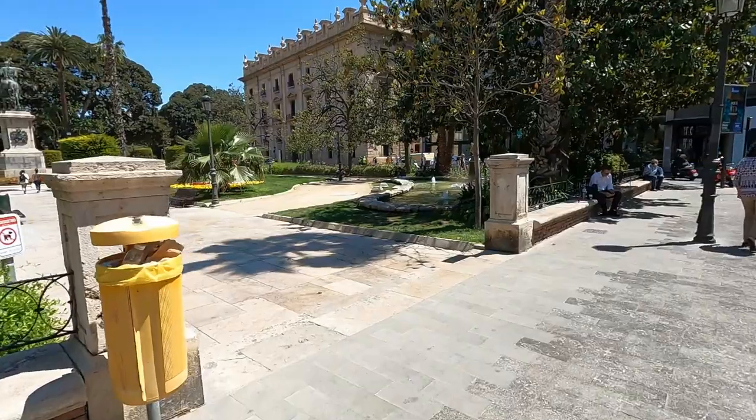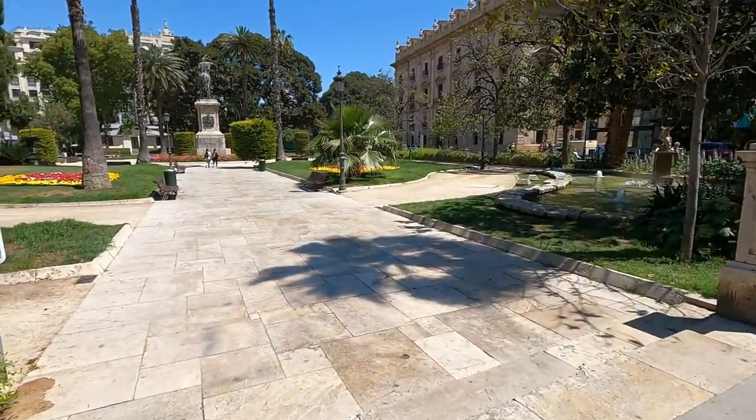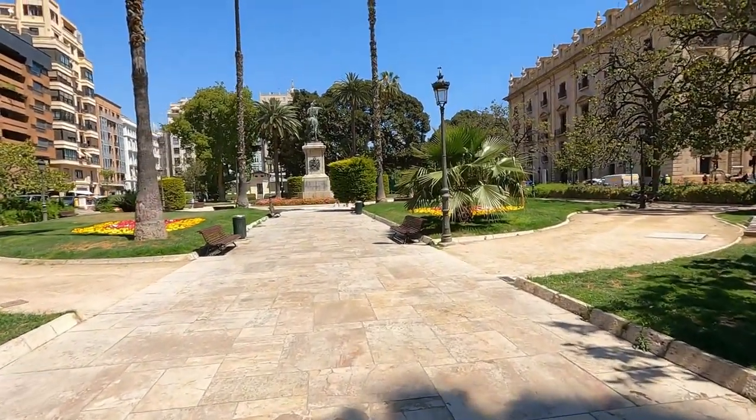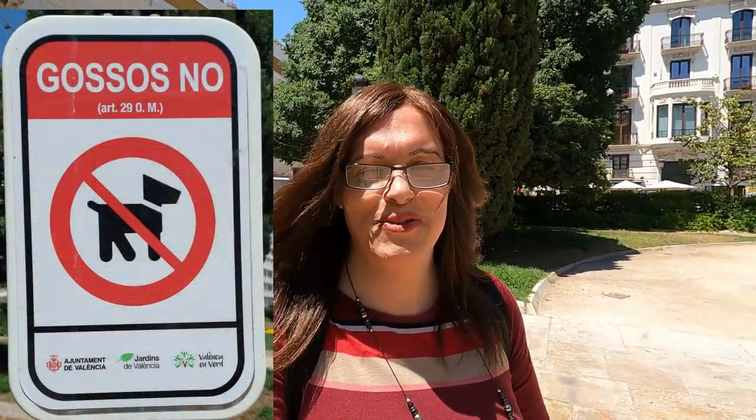Walked a little further down and I found another delightful little square and some gardens. Absolutely beautiful here. There's a little sign on the left-hand side as I came in and it says Gossos no. Does that mean no goss is allowed in this park? Or does that mean something to do with no dogs? I wish I knew, wish I spoke a little Spanish, I might want to translate it.